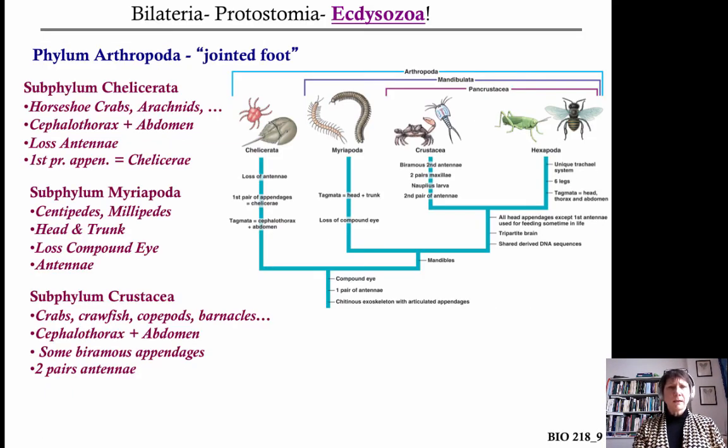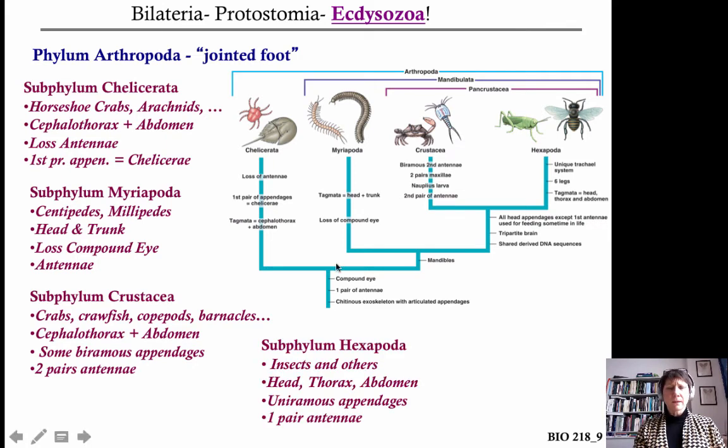Okay, and then to go into the last group, we have the hexapoda. So these are all the insects, okay? Insects and some other things too. They have three tagmata: head, thorax, and abdomen. Okay, so you can easily see that: head, thorax, abdomen. All of their appendages are uniramus, so they're unbranched, and they have one pair of antennae.